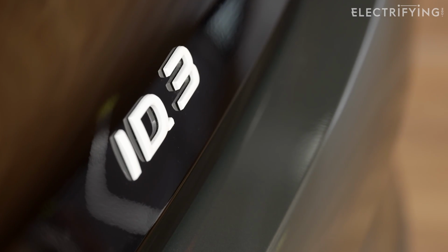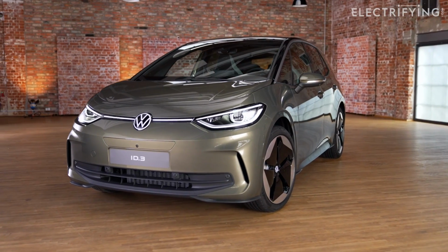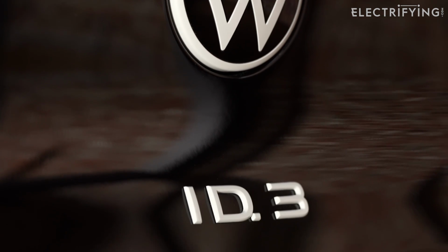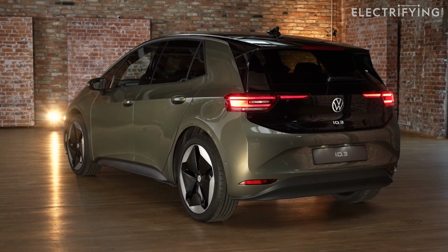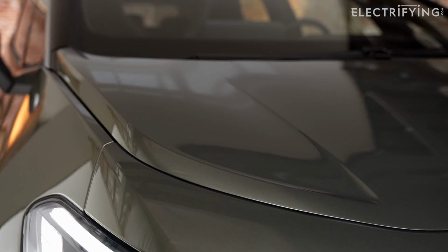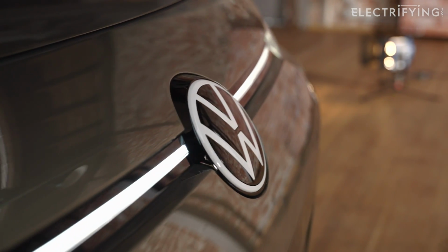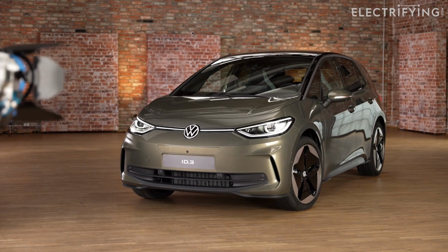Okay. Enough of the cosmetics. I'm guessing you want to know about the mechanical bits. Well, there's nothing really to report here. It's a cut and paste of the old car, which is not a bad thing. That means there are 58 and 77 kilowatt hour power packs with a 201 horsepower motor at the back. Oddly, the official range of the 77 has gone down slightly, just by a couple of miles, but the smaller 58 manages 264 miles, and that's the same as the old car. There is a smaller battery coming within a year, but we're not quite sure what size it is. It won't be the 45 that we saw in the last car.